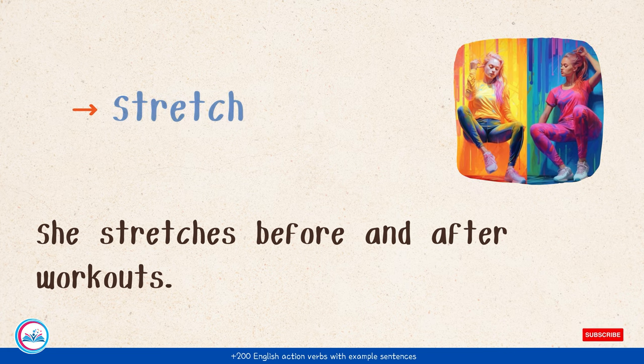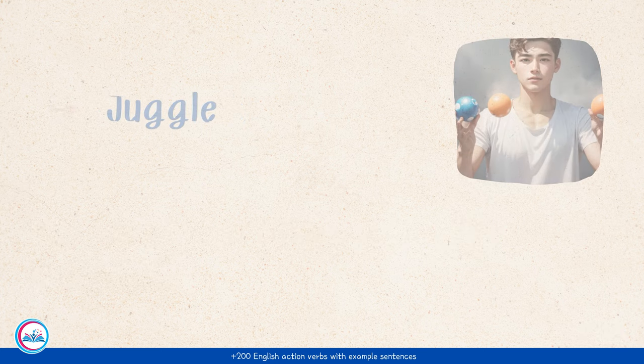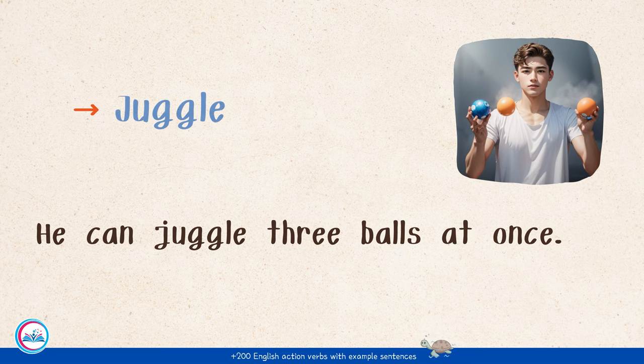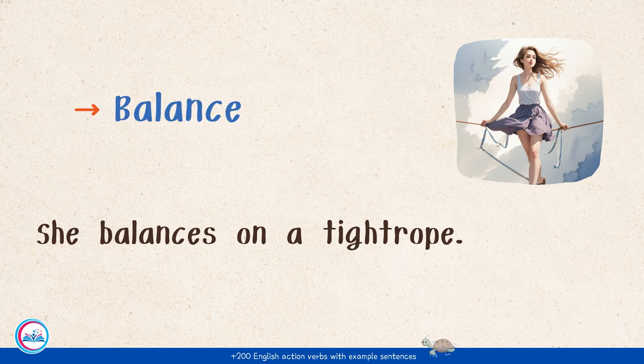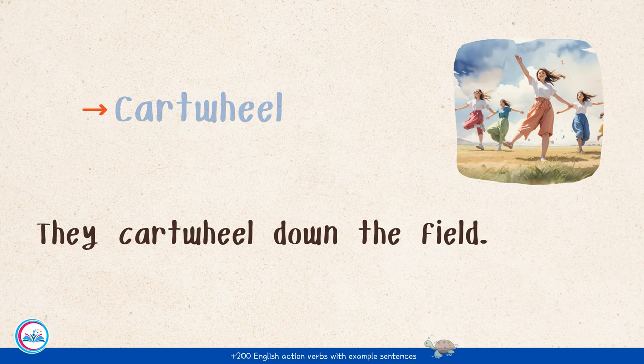Stretch. She stretches before and after workouts. Juggle. He can juggle three balls at once. Balance. She balances on a tightrope. Cartwheel. They cartwheel down the field.